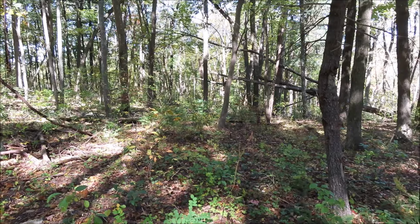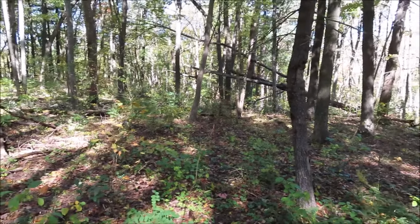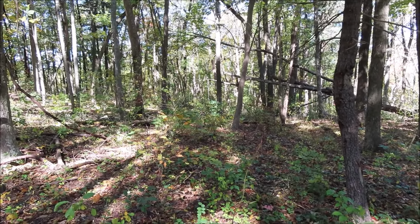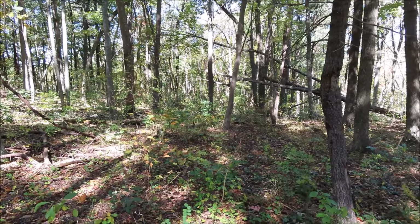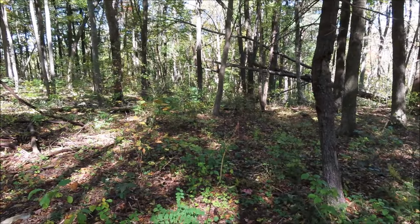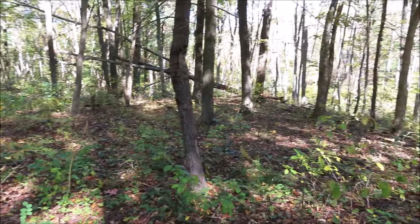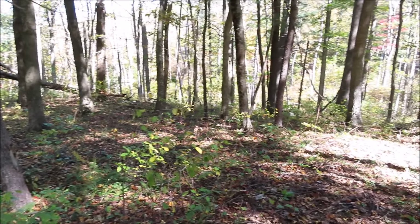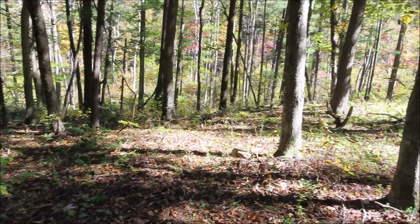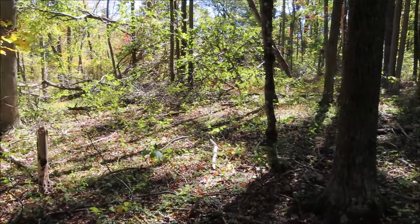Four-tenths of a mile into my hike. I'm up to 2,370 feet. I'm up where I thought I was seeing something on LiDAR. If there was anything up here like a homestead, there's no, I'll do a 360. There's no evidence of it. Down there's the road and the drainage. That's looking back up towards Skyline Drive.